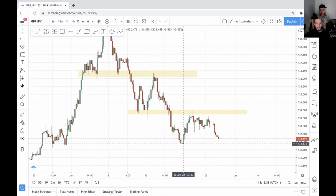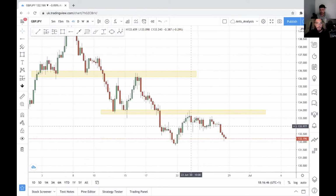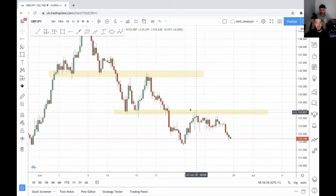Well, we pulled back and then we did reject. But as you can see, the market was quite messy last week and we was moving sideways. As you can see by the candles on the 4-hour, we've got a lot of wicks flying about, a lot of dojis. As you can see, these ones here, very, very small candles, not a lot going on. So you don't want to be trading this market straight away off this pullback, as we've retested around 1.34.